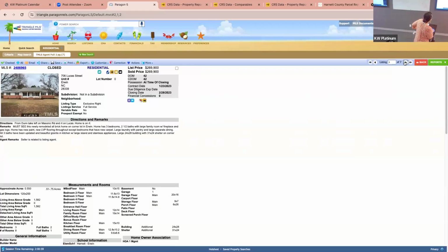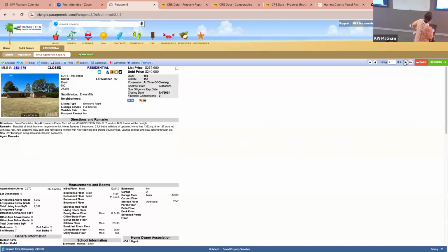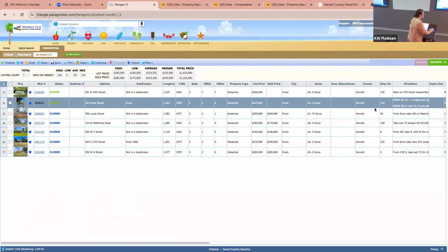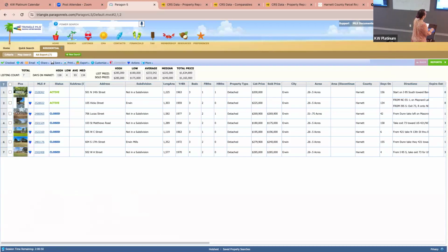There's a brick ranch there. Another ranch there. Another little ranch there. So I think we have some good comps to look at first. The first thing I always do is take that report and do that CMA report, just to give you an idea of where my house is.